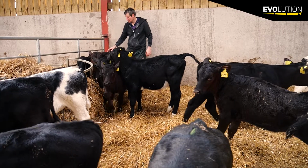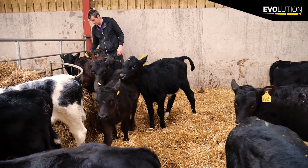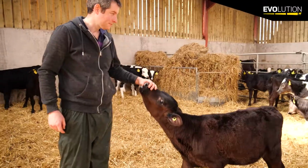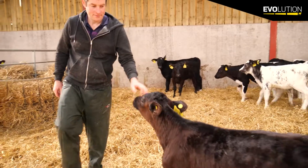Especially as I had no experience of a calf feeder. The one thing I wanted going into this is to be sure that I had a calf feeder and I wasn't going to have to worry about that machine letting me down. It's great reassurance to know you can rely on that machine, and you can also rely on the backup behind that machine.